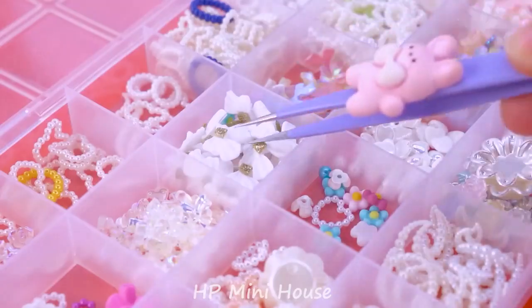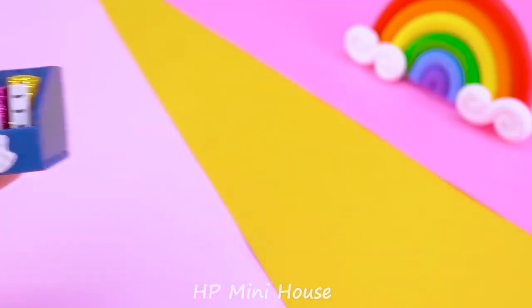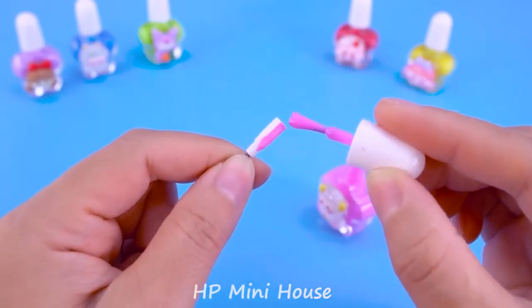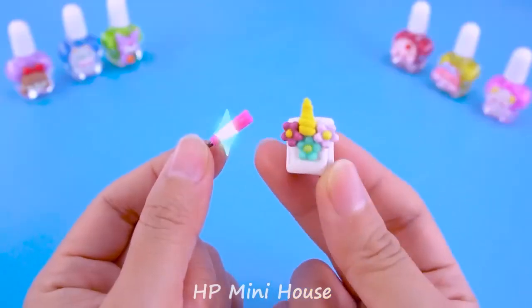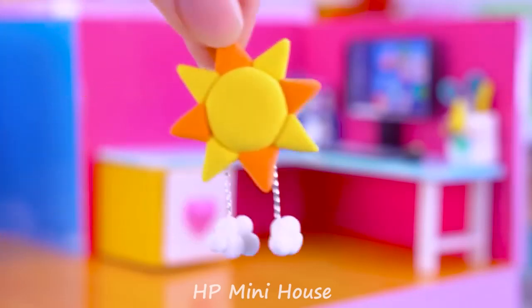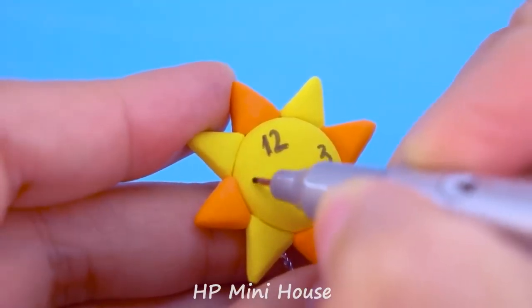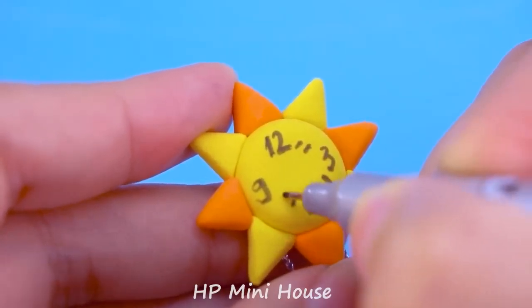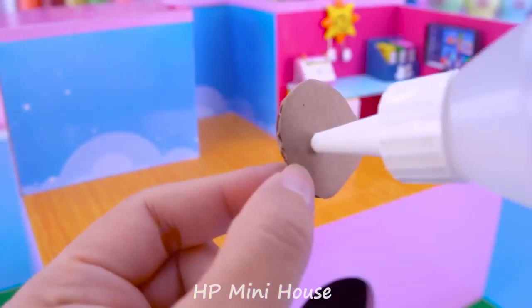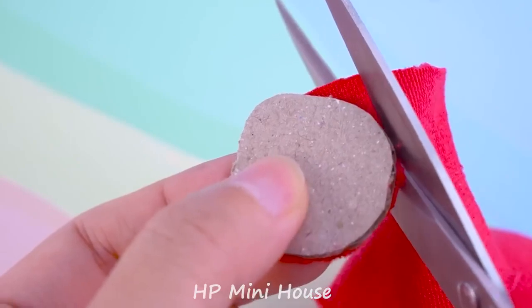Assemble the painted Formex pieces to make a document tray. Food. Now, what time is it? Don't forget to make a swivel chair for work.